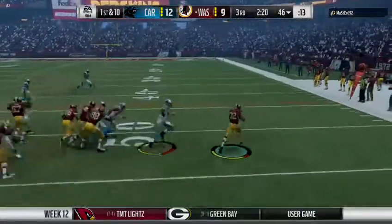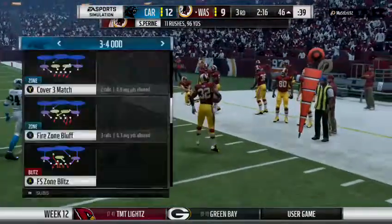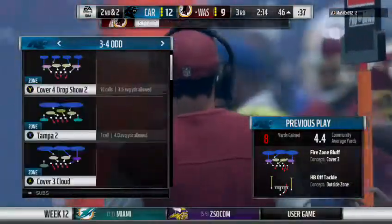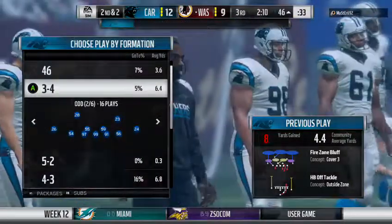They'll run it here with Pirine. And he's going to take this one down to about the 46-yard line. Just what you want on a first down run. Call it 8 yards, and it's 2nd and 2.